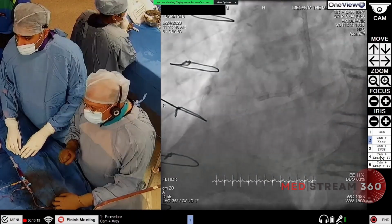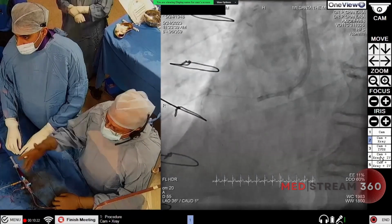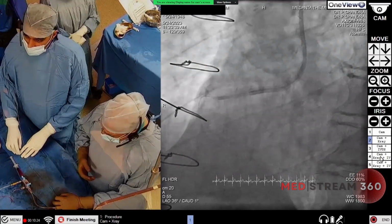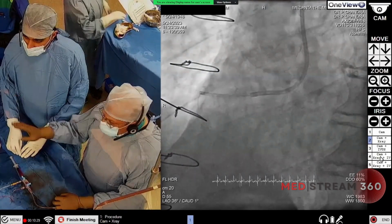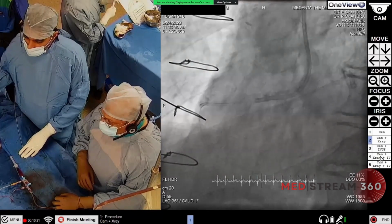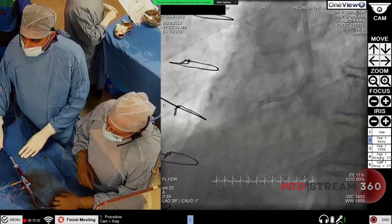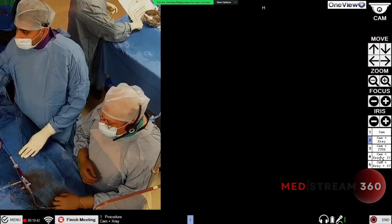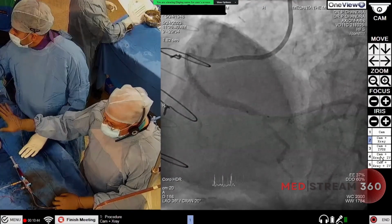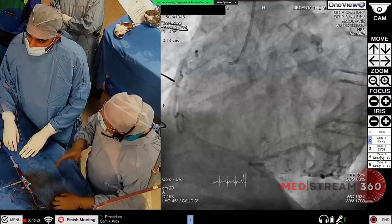We decided that we have to treat this RCA, but the first question was which guiding catheter. So we decided that we'll take this AL1 guiding catheter, because this will give a good support. We have to take most likely a shockwave therapy here and also intravascular ultrasound. So that is why we are thinking upfront of a good guiding support.